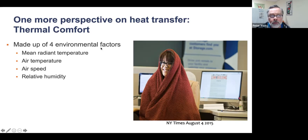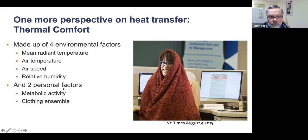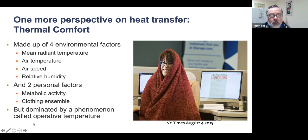So there are 4 environmental factors that affect how comfortable people are. The mean radiant temperature, we're going to come back to that briefly in a second, air temperature, airspeed, and relative humidity. And these are in decreasing, broadly, levels of impact or importance. There are two personal factors that affect thermal comfort: what the activity level is of the person in the space and how much clothing they have on. But by far, thermal comfort is dominated by something called operative temperature.